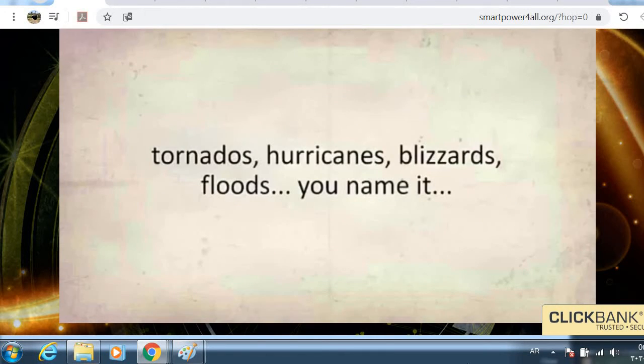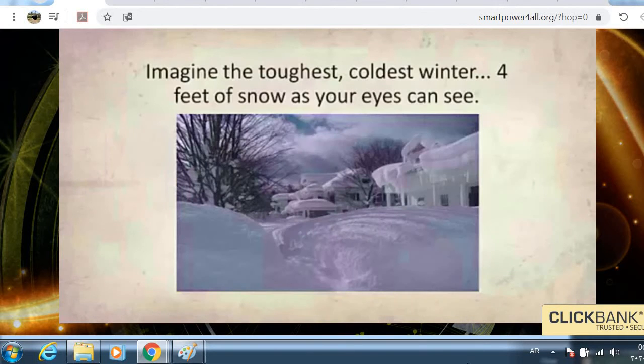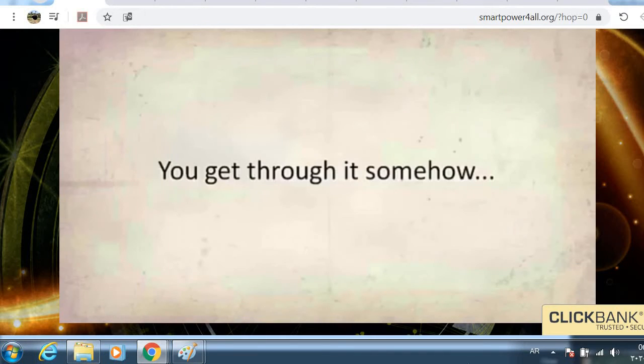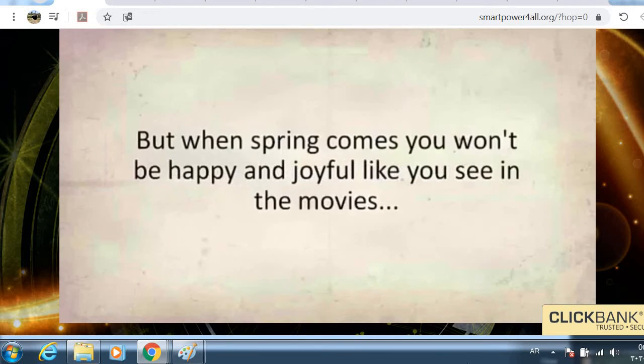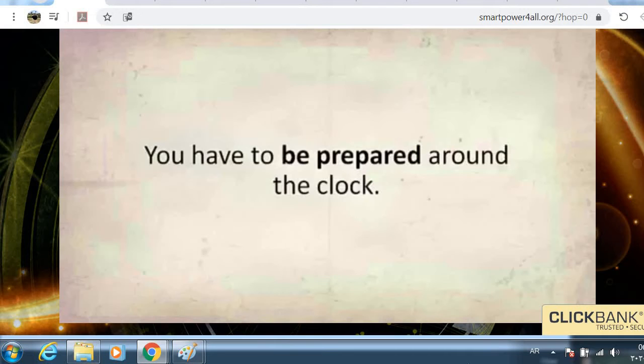Tornadoes, hurricanes, blizzards, floods, you name it. And government officials are only going to watch it in awe, or God forbid, count the bodies on live TV. Imagine the toughest, coldest winter, 4 feet of snow as far as your eyes can see. You get through it somehow, but when spring comes, you won't be happy and joyful like you see in the movies, because all that snow melts, and flash floods will be knocking at your door. You have to be prepared round the clock.